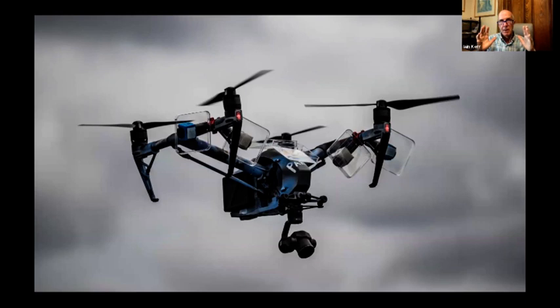Now, our goal was not to make a product that we could then sell to people. I tell people we're Ocean Alliance, we're not Ocean Alone. Our goal is to work with people and collaborate. And we started by building our own drones, but we thought, a lot of biologists aren't going to be able to build their own drones.